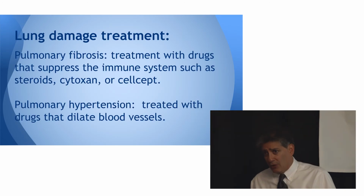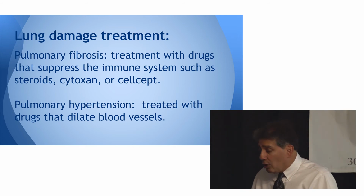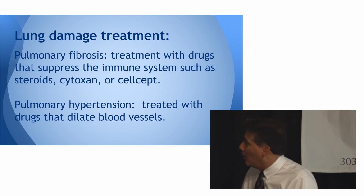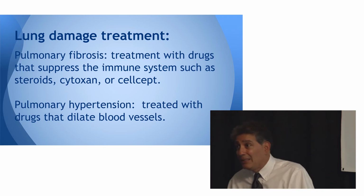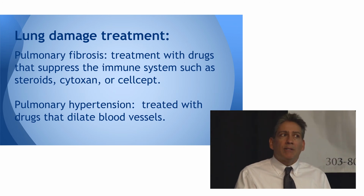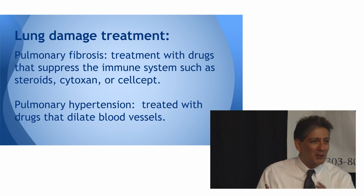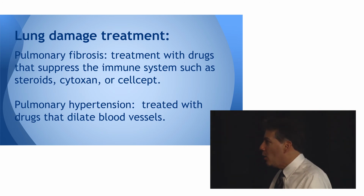So lung damage is another area of concern. And lung damage in scleroderma can take several forms. The 2 main forms are pulmonary fibrosis, or what we call interstitial lung disease, and pulmonary hypertension. These can coexist to some degree with one another, and it's not always easy to sort out. So at times I'm sending patients down to National Jewish, where they do such a good job with pulmonary problems, or to the university, if my lung doctors in Fort Collins can't help me sort it out.